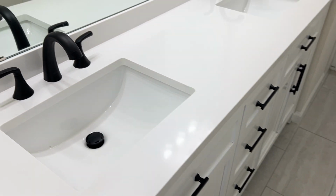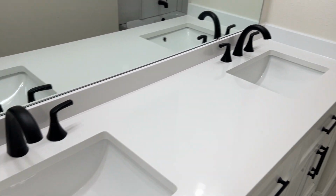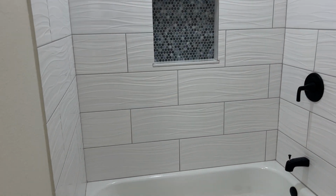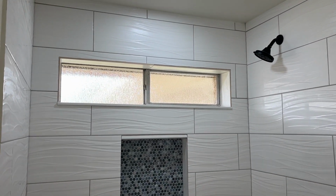Double vanities in the hall bath. White quartz countertops with wave sinks. Really nice 8-inch spread faucets. Attractive light fixtures. New tub and tile surround. I'm sure all of that is new.